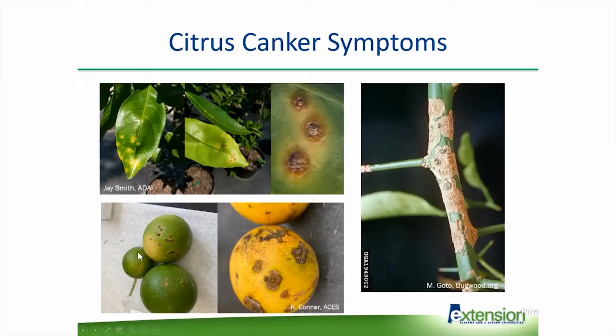This picture right here is a recent infection. This other picture is an advanced infection. You can see the spots will start growing and widening, and then they'll start cracking open and look pretty gnarly. On the stems, you get these raised areas that kind of look like paper.